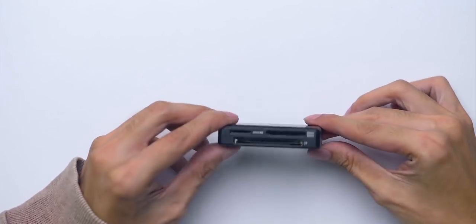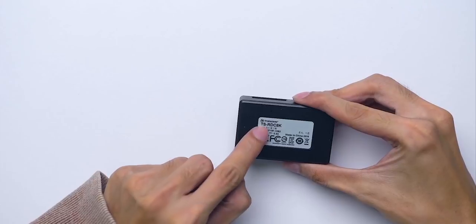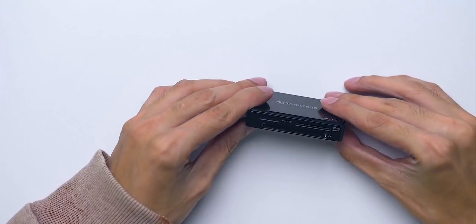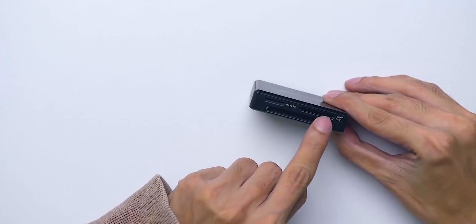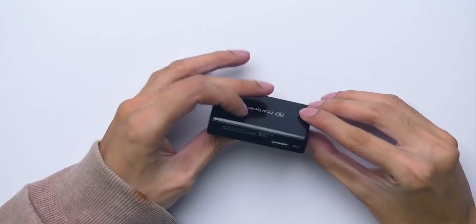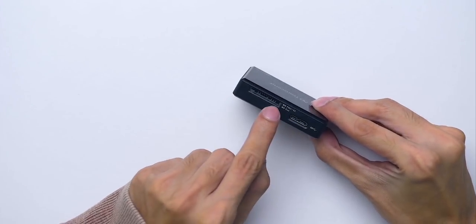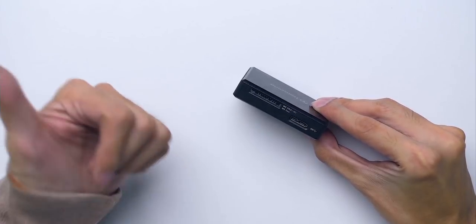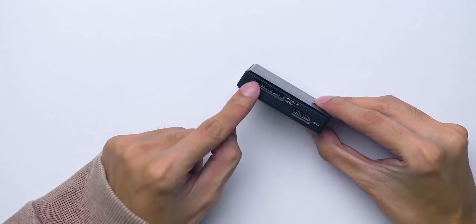Okay, so next natin na gamit is this one. This is the Transcend TSRD-C8K. Actually, this is the older model, but for me, it still works. And ang meron sa kanya is yung CF slot, and then SDHC, SDXC, and then micro SD. And the good thing here is, meron pa siya sa likod, MS Pro, XC, MS Duo, yun yung mga pang PSP. I'm not sure if meron pa rin mga ganong gumagamit.